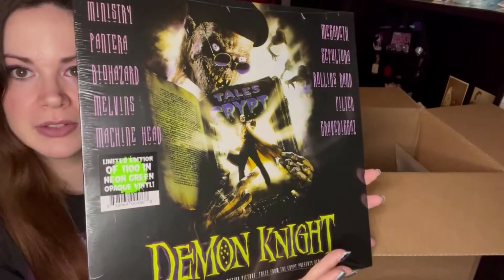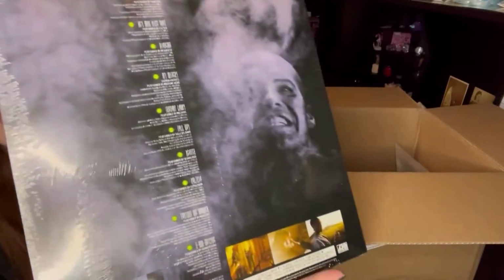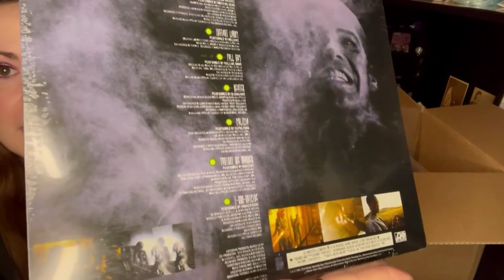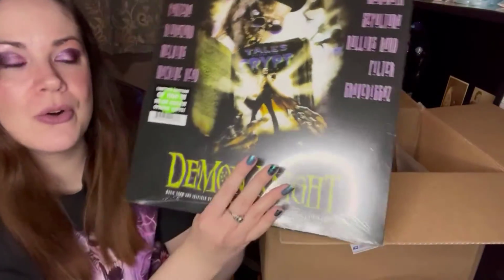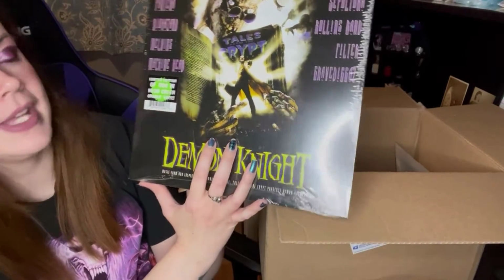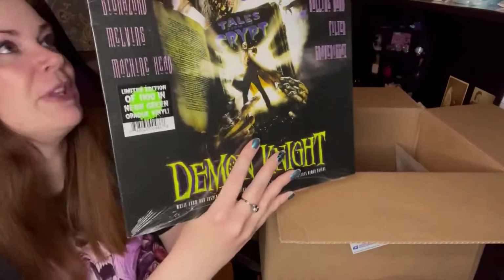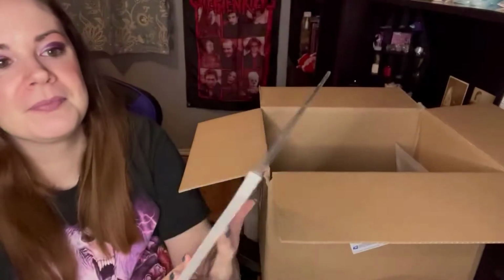So here's what the front looks like. And then on the back it has all the songs. That is so awesome. Wow, this is a collector's. This is so cool. Yeah, I'm gonna leave it in the plastic. I'm not opening it. I'm just gonna display it. This is so cool. That is awesome.